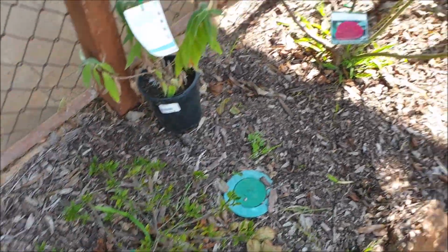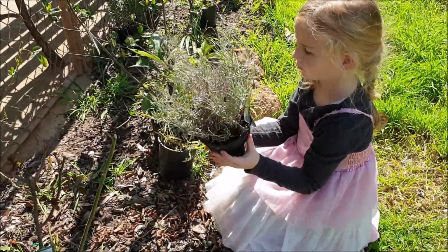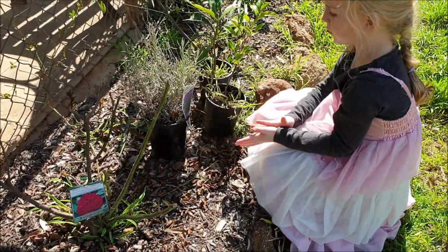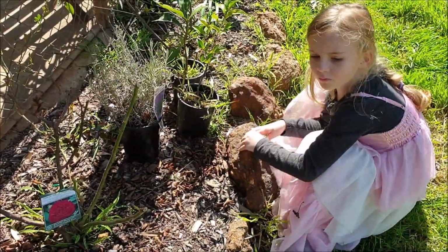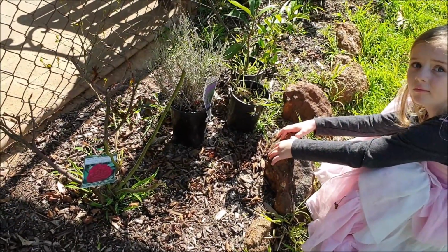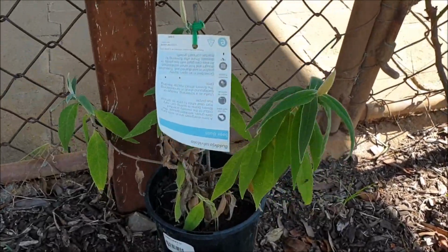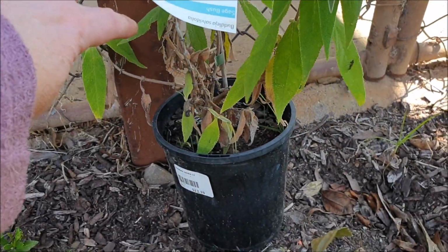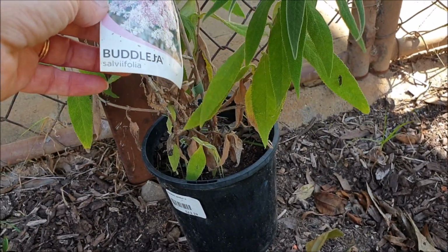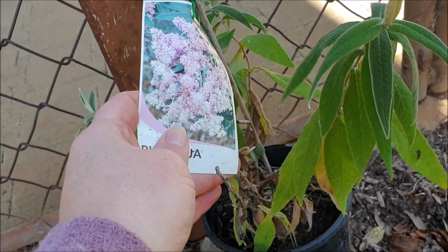We've got, that one's a lavender sweetheart that I also think has died because I never put it in the ground. I need to plant things, but like I've said quite a few times in this video, I'm a terrible gardener. We will water them in a minute. Something else that also needs to be put in the ground is my Buddleia salvifolia.